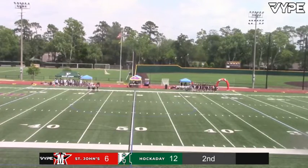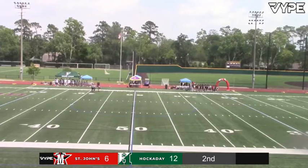Hockaday's Molly Ford Hutchinson, I'm sure, telling her players to be very intentional with their playing here. We don't need errant passes that are easily picked off or dropped. Let's make sure we have good, clean, crisp passes here. Keep the ball in possession. Keep the ball away from St. John's. You can't score if you don't have the ball.